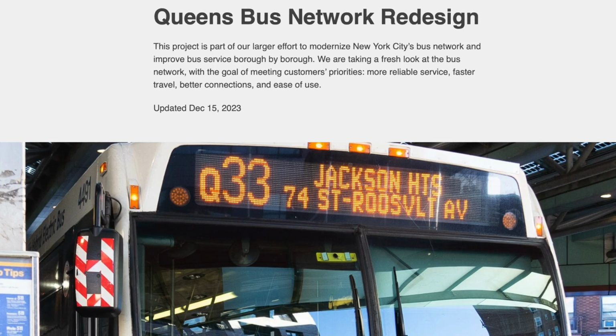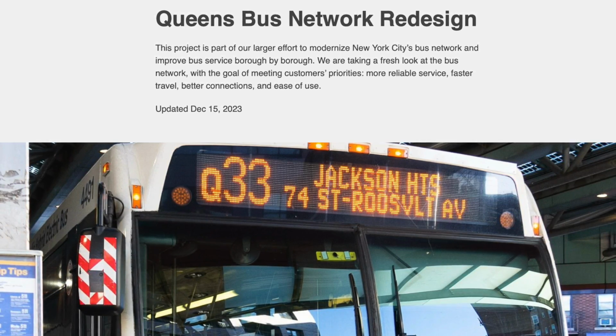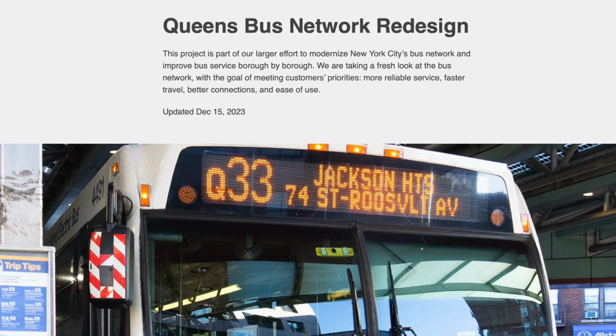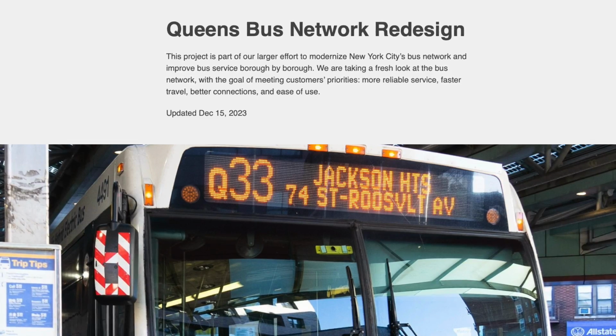4 days ago, the MTA released their final Queens bus redesign plan. Having used so many Queens bus routes, I decided to read it and give my own thoughts on this plan.